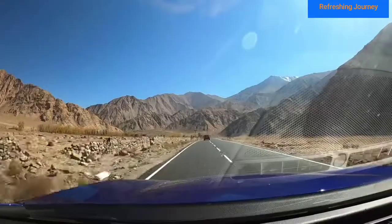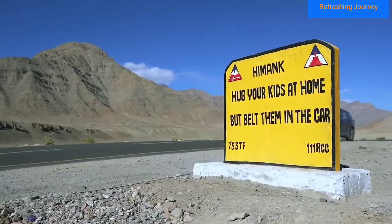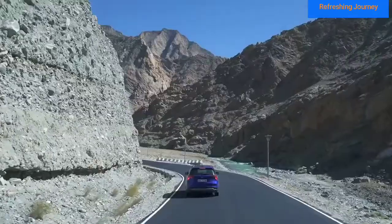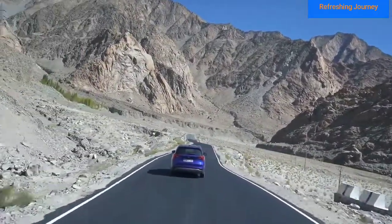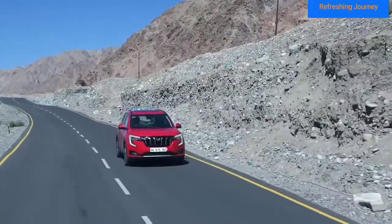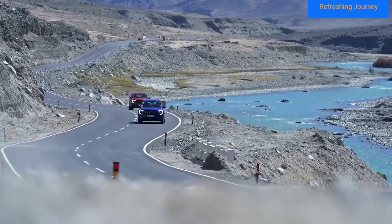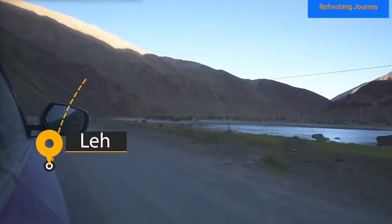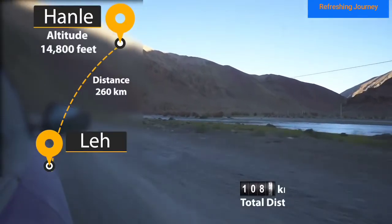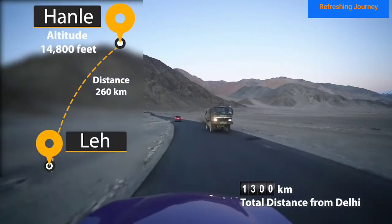Rugged mountains, vast high altitude plains, the occasional RV and Border Roads Organisation installation. This is where you realize just how much hardship they endure to keep us going, literally and figuratively. The trip from Leh to Hanle in eastern Ladakh is a journey you'll never forget.